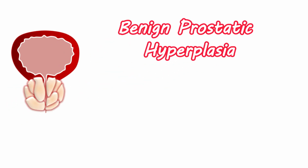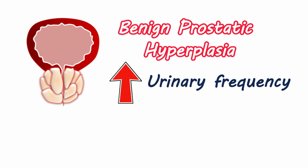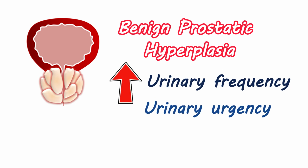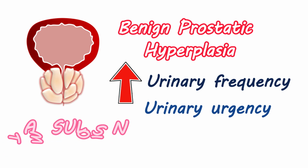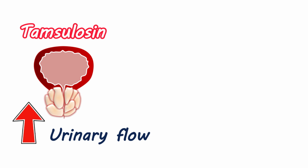Benign prostatic hyperplasia is a condition of an enlarged prostate that is associated with various symptoms like increased urinary frequency and urinary urgency. However, people may have a weak stream of urine due to the blocking of the urethral pathway. This BPH can be treated by many drugs, including a well-popular medication, Tamsulosin. Tamsulosin increases the urinary flow, thereby relieving the symptoms of BPH.